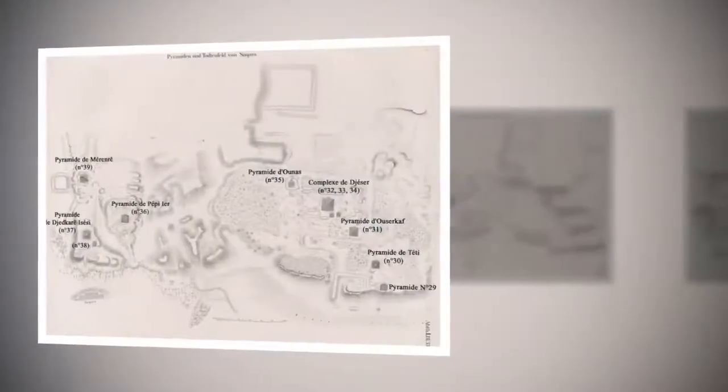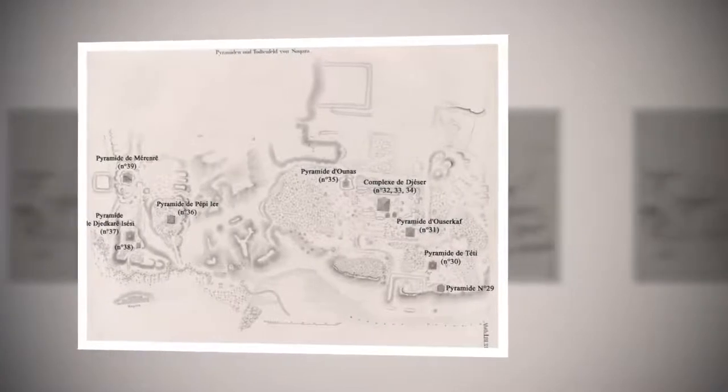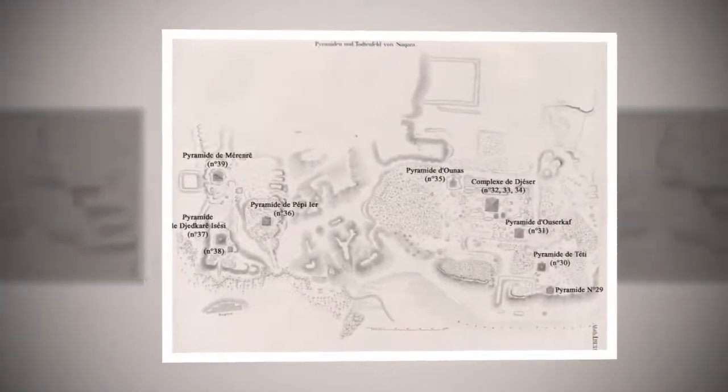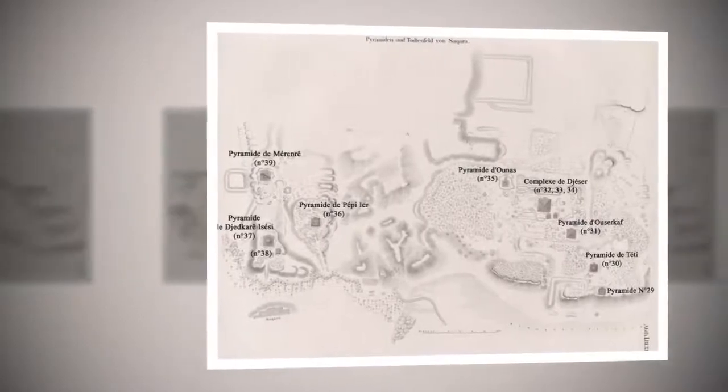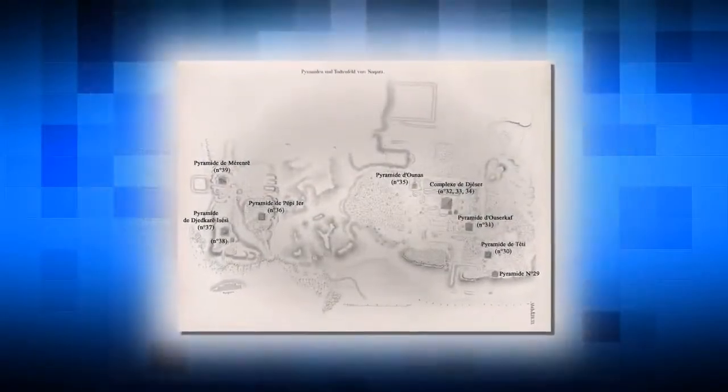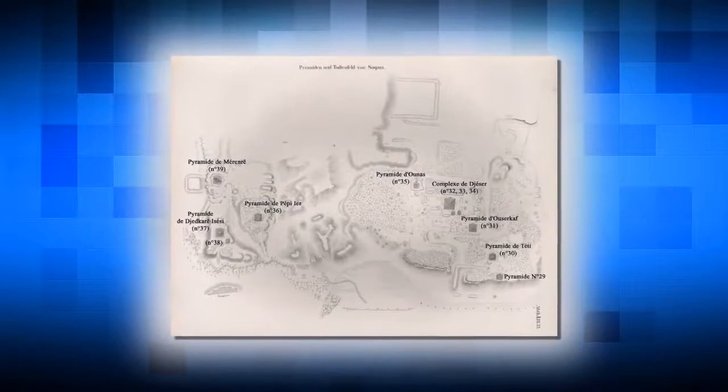The Great Enclosure is made up of a massive rectangular wall, oriented by its builders north-south. It measures approximately 650 meters by 650 meters. The walls of the enclosure are composed of two main outer walls constructed of roughly hewn limestone, placed 15 meters apart. Chart of the Lepsius expedition to Saqqara, 1842.